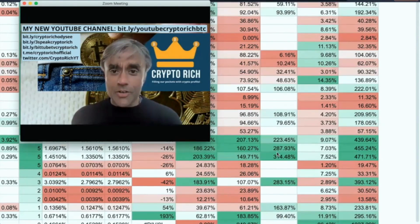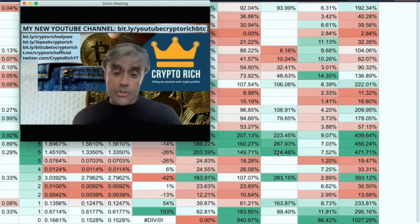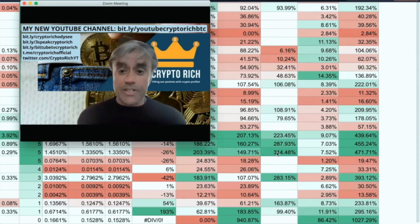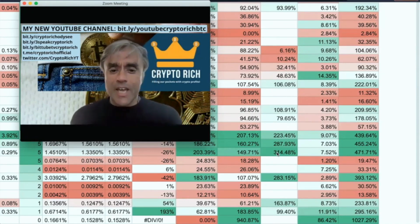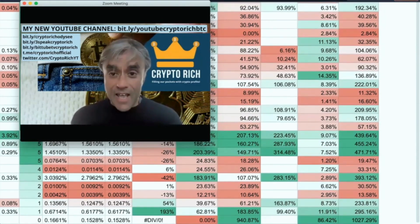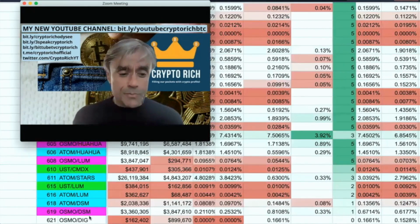Then this column, which is column Q, is the external APR. So some projects offer external incentives to incentivize people to deposit their tokens in those pools, and these pools are the ones that pay the highest rates. Now, this one, which is the 1027.29, doesn't have an external incentive as yet, and it is Osmo/DIG, and the pool number is 62621.